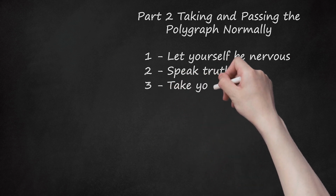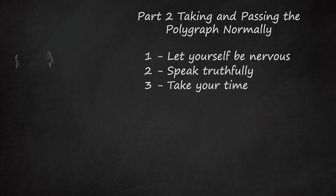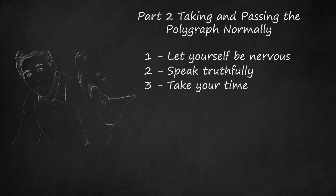3. Take your time. You can ask the examiner to repeat a question 2 to 6 times, depending on who is examining you. Make sure that you find out how often you can ask for a question to be repeated before the test begins. Do not rush through the questions, since this sense of haste can skew the results against you.